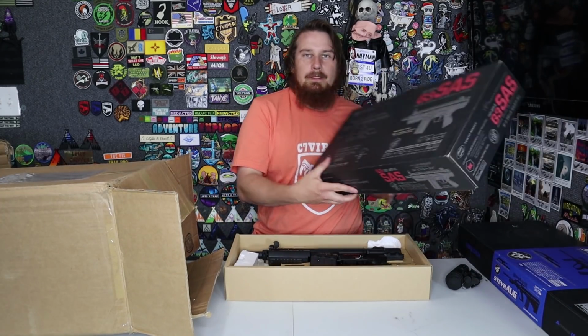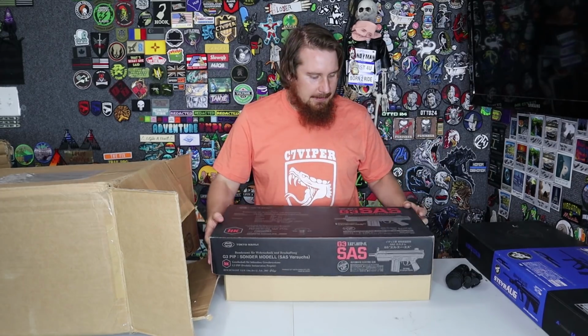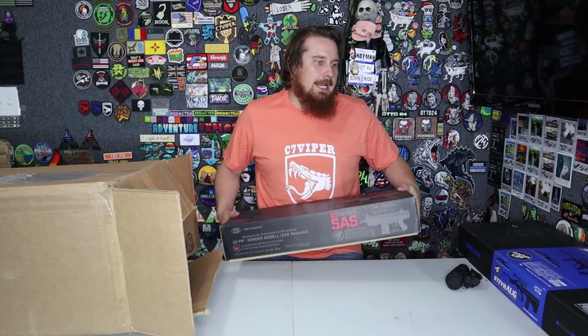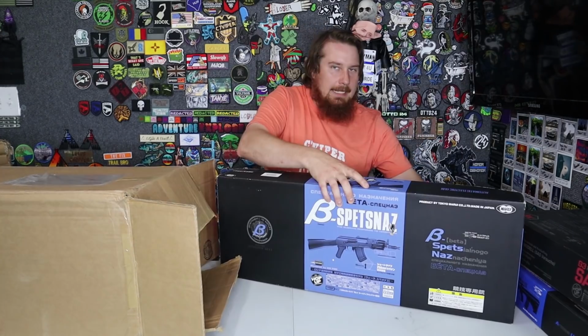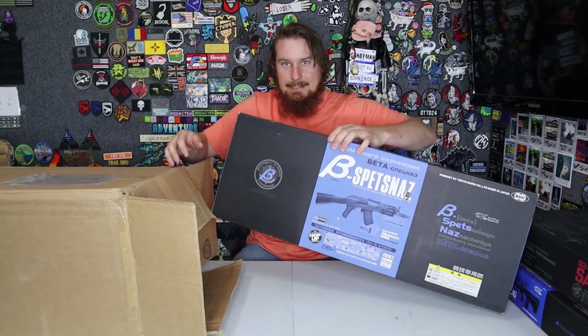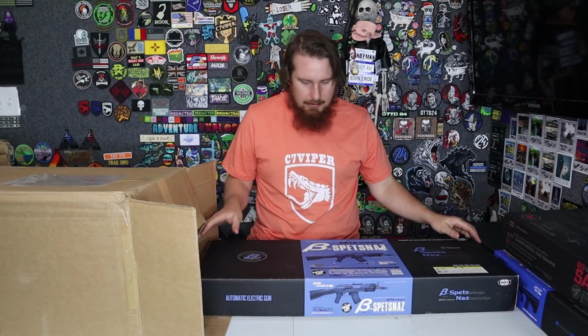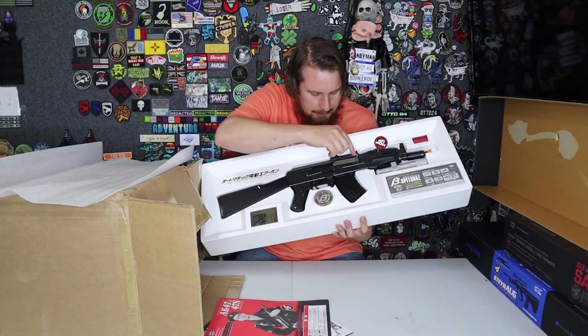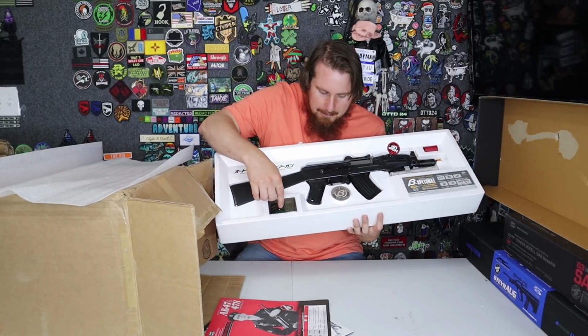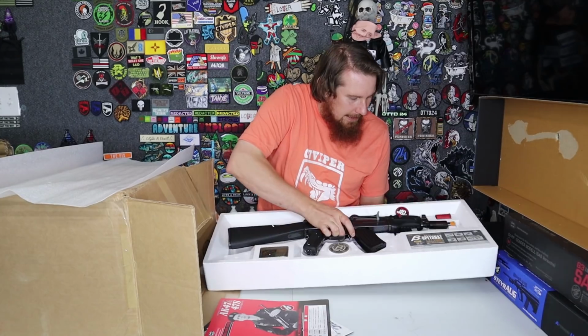Be very careful with this box. These are all collector's items. So we got the G3 and the AUG right there. AK Beta Spetsnaz. Get out of here, night vision. You're worthless. There's a Marui catalog here. There's a fake flashlight. Another red tip to cover the orange tip. There's a thing of BBs right here. Take it out.